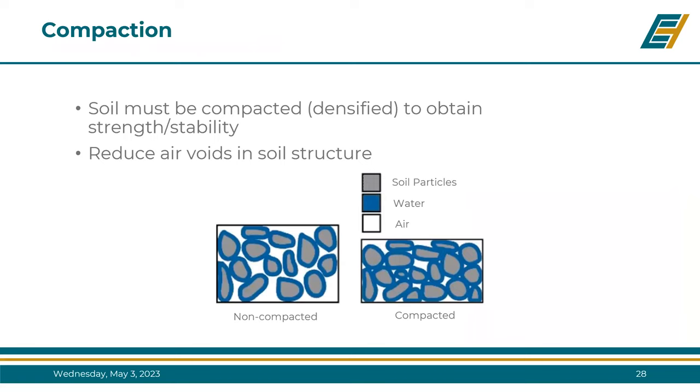And again, compaction of every layer from the bottom up is really important in reducing air voids, which gets you a stronger road. So the denser the road through compaction, generally the stronger that layer is going to be. And again, as close as you can get to optimum moisture really helps you get a good compacted, strong, stable, not just driving surface aggregate, but you want that good compaction from the bottom up in your road system.